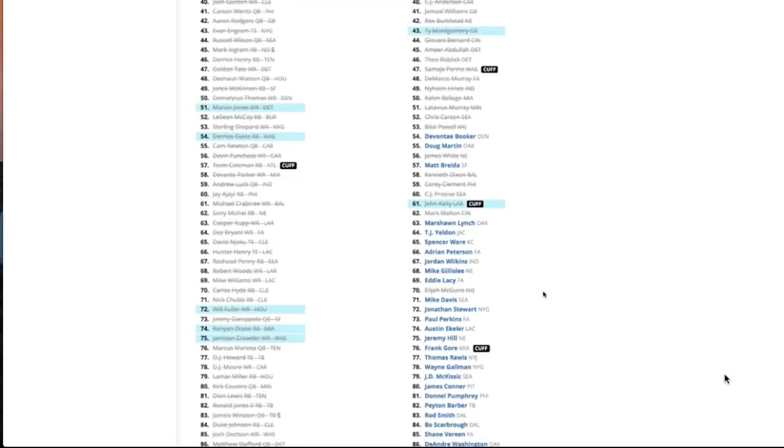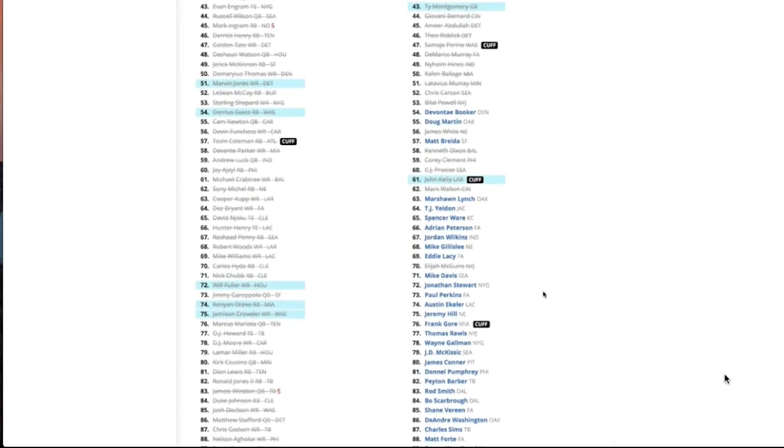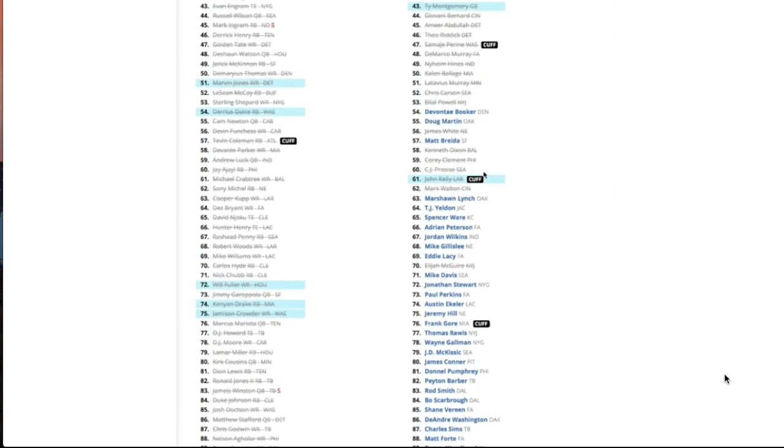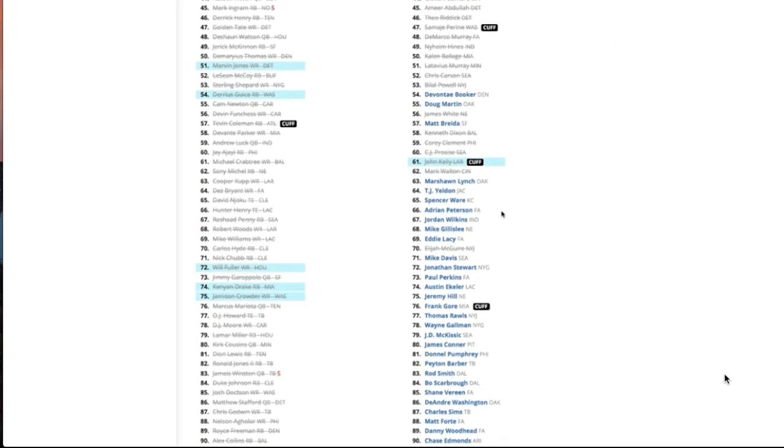Dalvin Cook. Well, I'm sorry. I didn't know where you were going with that. We were backing up Trey Burton with maybe another startable tight end here. D-Jack's in the mix here. Booker in the mix. Maybe Marshawn Lynch. And Matt Breida.